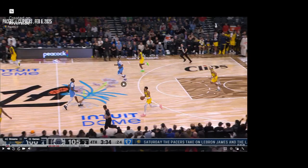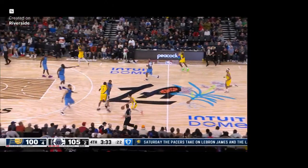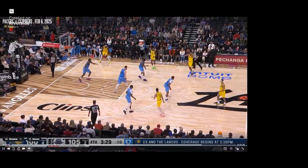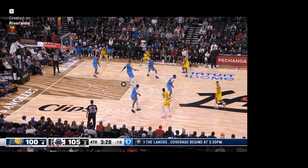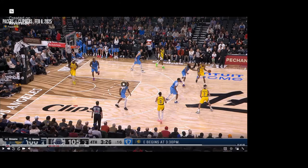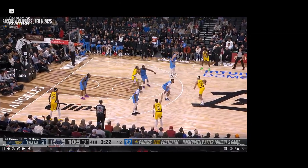I think this possession too is pretty important. Right here, 24 seconds. There's speed and then there's being rushed. And I think this is a possession where Indiana looks really rushed. Of course, Halliburton's still very controlled, but just look at that quick pass fake. Everything they're doing feels a little bit rushed.